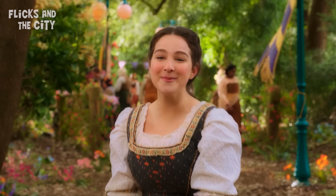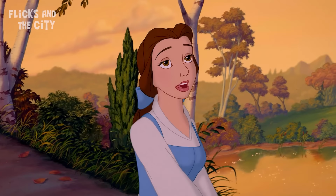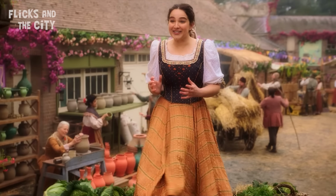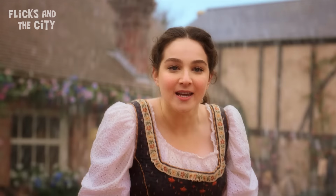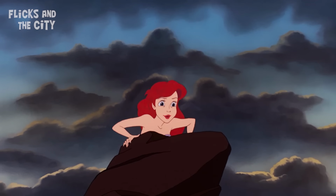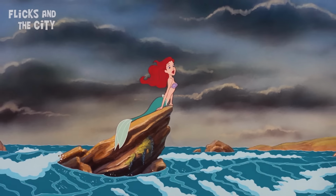And as Morgan begins her song Perfect, the melody has a real ring of Belle, the opening song from Beauty and the Beast. And like Belle, this is also Morgan's big I Want song. And the splash of water behind Morgan as she perches on the boxes of fruit is a nod to the wave crashing on the rocks behind Ariel at the end of her I Want song, Part of Your World.